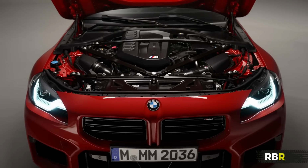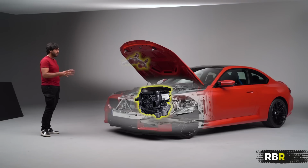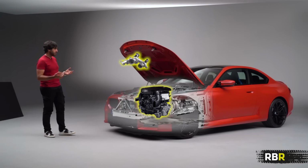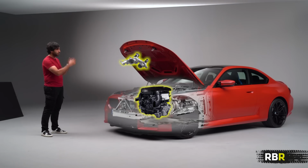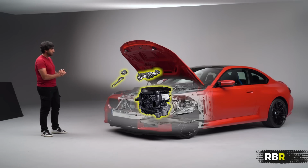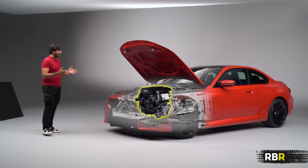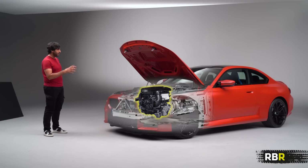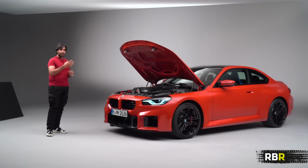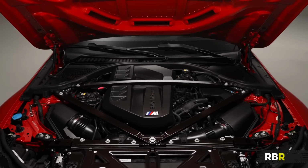So you've got the wonderful S58 inline-6 engine, twin turbo, single scroll turbos though, and they've worked so hard on this. You guys have heard where I've talked about this before. We've got a closed deck construction, lightweight crankshaft, forged pistons. Our cylinder head was printed with 3D printing in order to reduce weight. So lots done in order to reduce weight and make this engine as high revving as they possibly could, as we experienced in the M3. Absolutely fantastic engine in that regard.